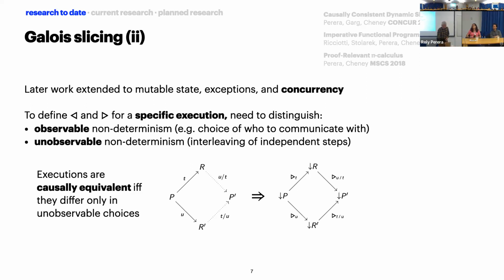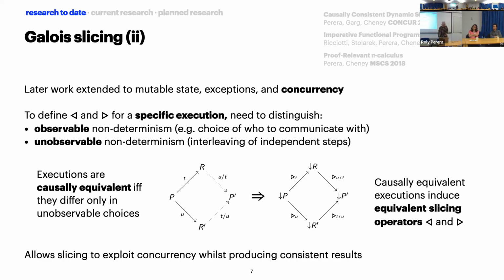And using this distinction, you can define a notion of equivalence, sometimes called causal equivalence, which just says the two executions are equivalent if they differ only in these unobservable choices. And then what we showed in this paper is that we defined a slicing algorithm for concurrent programs and then showed that slicing with respect to two causally equivalent executions always produces the same result. So what that means is that the notion of specific execution that's appropriate to slicing in concurrent languages is the idea of a causal equivalence class. And a practical upshot is that you can implement slicing concurrently using any representative view of the equivalence class, in other words, any interleaving, and get the same result.